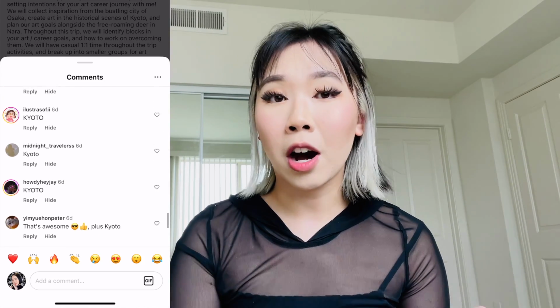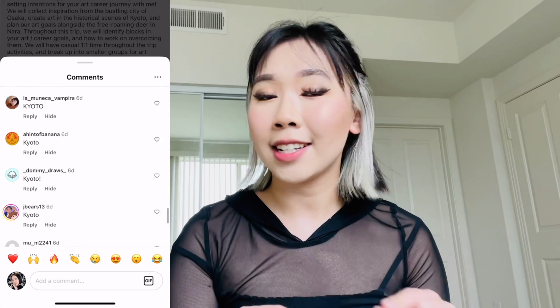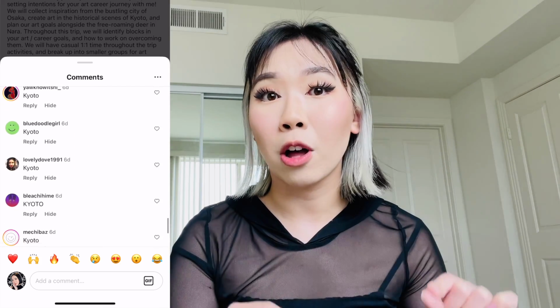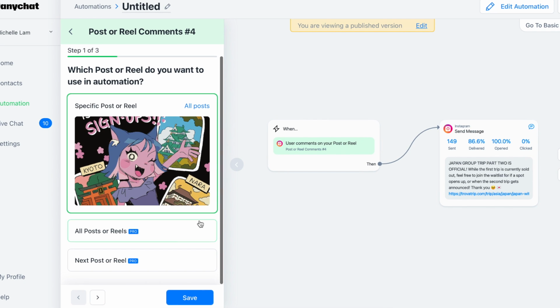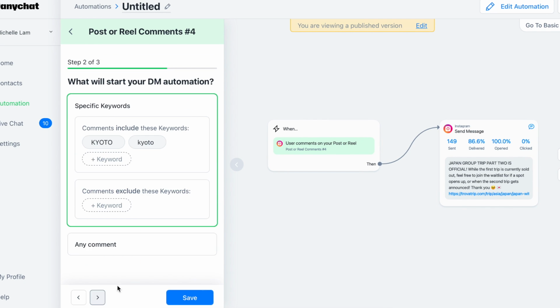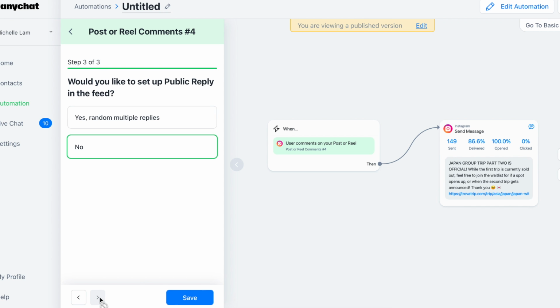So another method I would recommend if you are using Instagram to promote your stuff is to have people comment a word in your comment section and create an account with this app called ManyChat, where you can then automate responses back to anybody who uses the specific keyword so that you can directly send them the link.